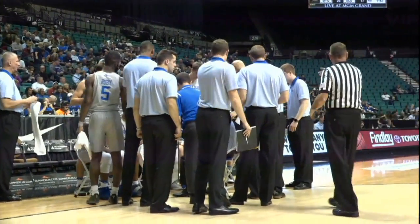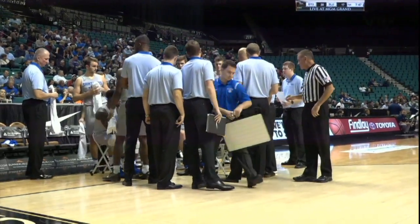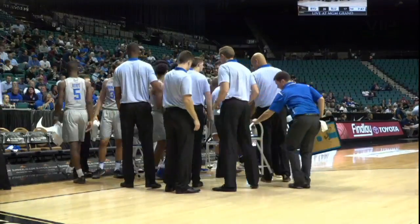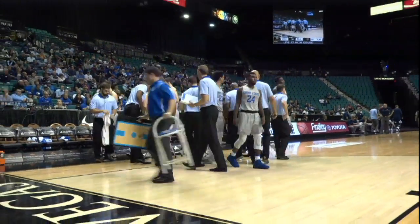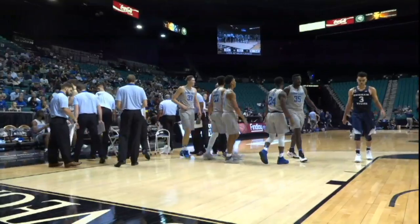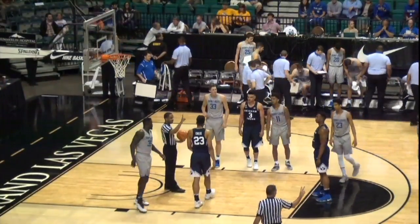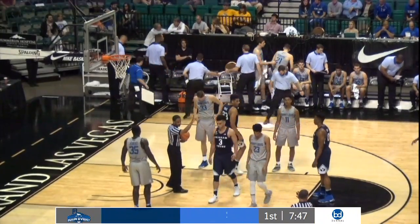The action has been up and down the floor. Not a lot of points as a result, but it's turned into a very physical encounter in the early stages. St. Louis 7 of 22 field goals, BYU 8 of 18, and rebounding 14 boards apiece.